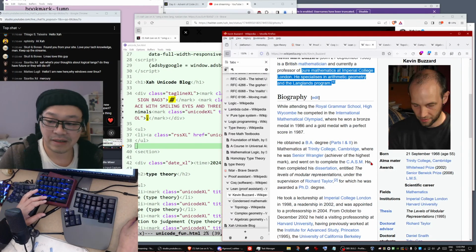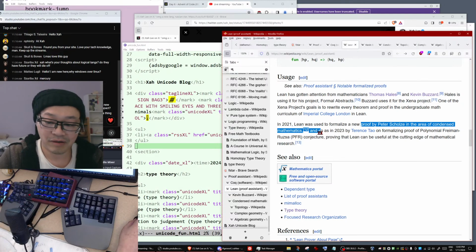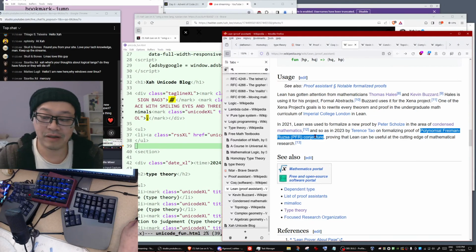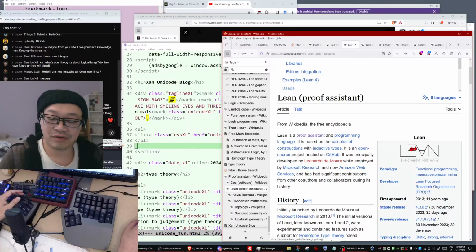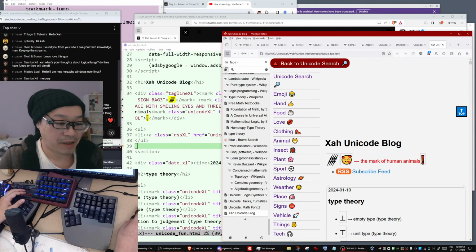So anyway, condensed mathematics by the Scholze guy. So he's also using Lean, and one of the most popular mathematicians, Terence Tao, is also using Lean to prove the polynomial Freiman-Ruzsa conjecture. Okay, I don't know what that is. Very difficult, that I know. So anyway, it seems Lean is great. I'm gonna try to study them. Okay, I think that's about type theory.